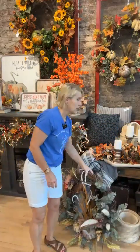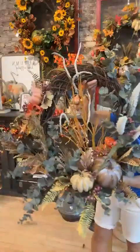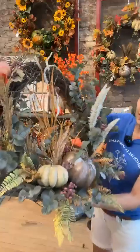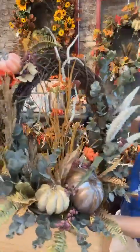Beautiful wreaths, guys. I'm going to forget to show you all of the wreaths today. This is one that has a more muted tone to it. The beige and gray pumpkin, that red currant berry in there, kind of the greeny golds.